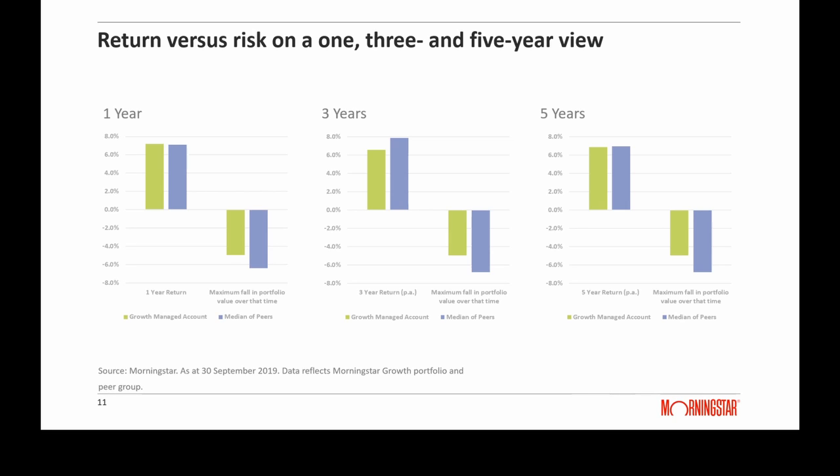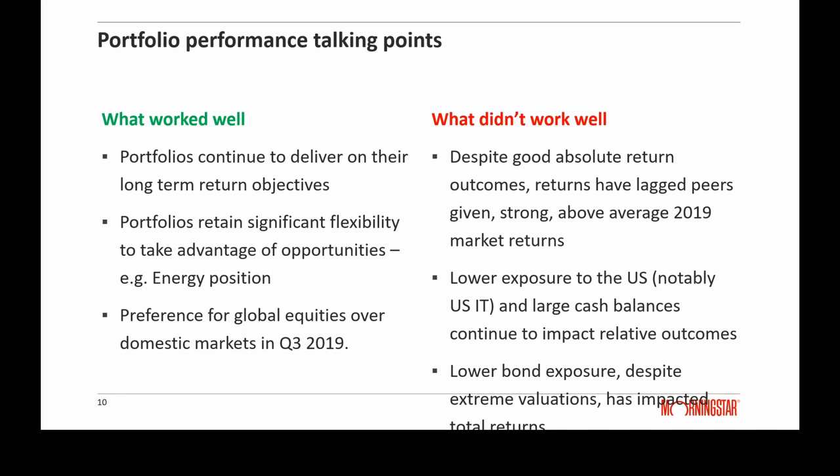So the way to evaluate this is not so much return without any regard for risk. What we want to deliver is the best return for a given level of risk. And pleasingly, the portfolios remain on track to do that. So what worked well, if we might go back a slide there, we can talk about: they are on track to achieve and maintain their longer term objectives.